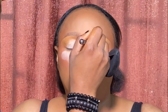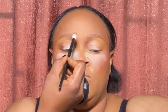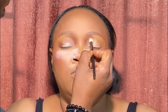All right, so that's just what I'm doing here, making sure to blend it in properly so that there are no harsh lines. And then here I've gone ahead to start building my transition color. I went in with a brown powder shade. I believe that's the V Beauty powder palette in the shade brunette. Is that the shade? Maroon, yes. I did use that on the outer V, right? And then from her brows into her crease, and also as a transition color.